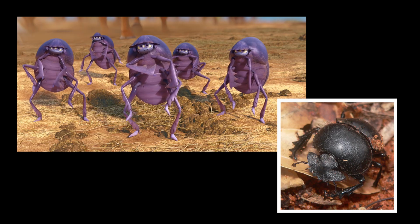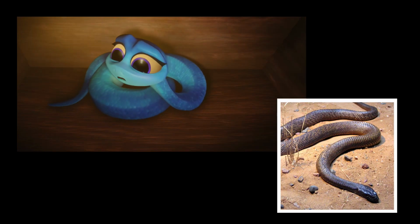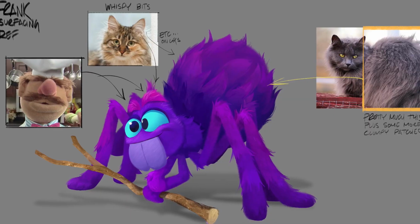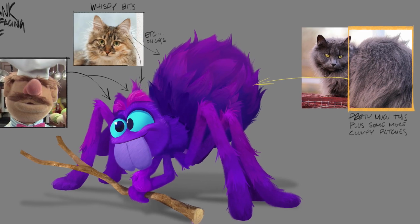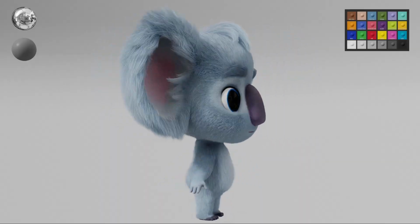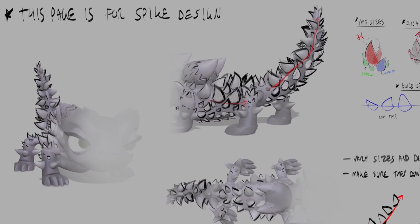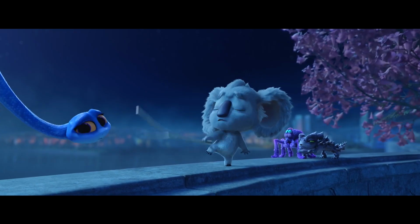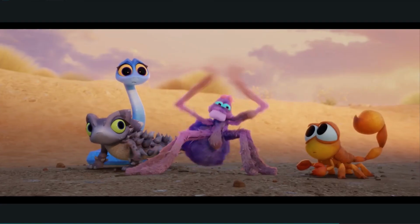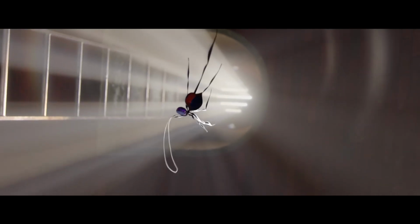and making them appealing, but not taking away the things that are honest about them. There was reference that went into creating them and to modeling them, but always with a mind towards bringing out their more expressive characteristics. So a koala's ears would get larger, or the spines on the lizard would grow. It would come down to almost a caricature of playing up the things that would make them most original as characters.